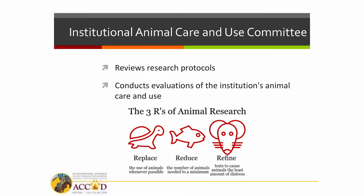Additionally, we have what's called an IACUC, or Institutional Animal Care and Use Committee. And so their job is to actually review the research protocol. So before we can do anything, this has to go to this committee, and they actually have to make sure, again, that we talk about the 3 R's.